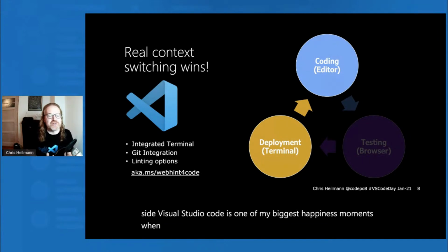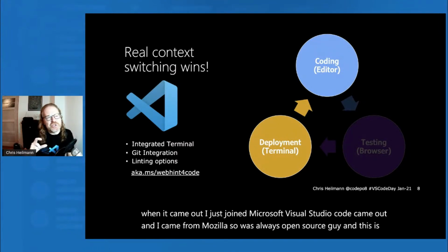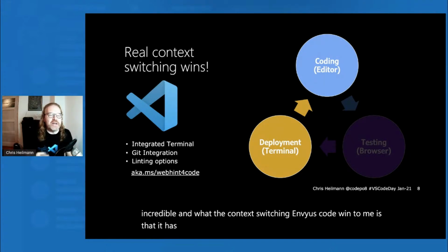On the editor side, Visual Studio Code is one of my biggest happiness moments when it came out. I just joined Microsoft when Visual Studio Code came out, and I came from Mozilla, so I was all this open source guy, and I'm like, this is incredible. And what the context switching win in VS Code is to me is that it has this integrated terminal and the Git integration and also linting options.